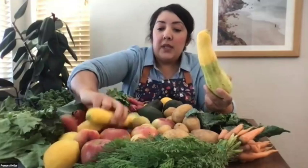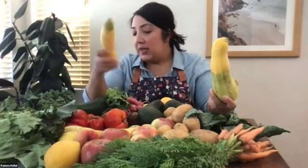For the remaining bits of squash, we're going to make a pesto with one of them today. I'll show you how we do that. And then the second is going to be either some veggie-style tacos or enchiladas. And the final one, I think I'm going to use for a shaved zucchini on pizza for Saturday night with some ricotta and some garlic.